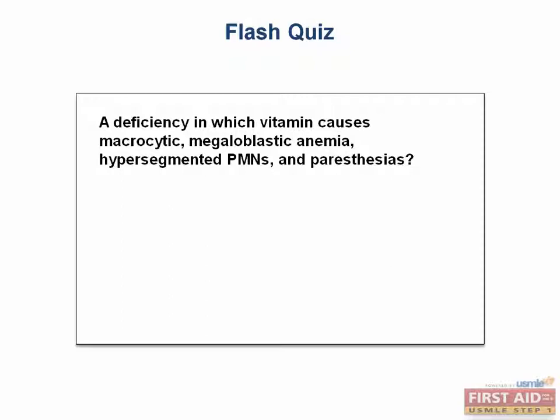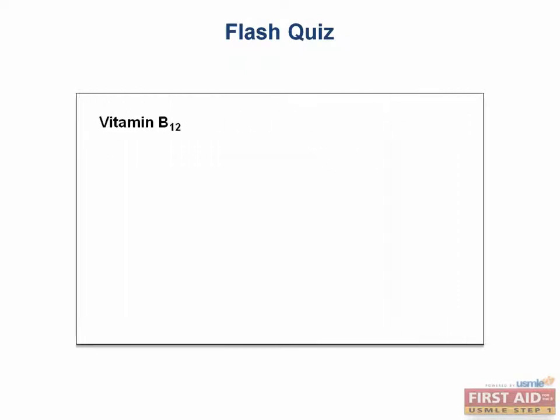Alright, flash quiz time. A deficiency in which vitamin causes macrocytic megaloblastic anemia, hypersegmented PMNs, and paresthesias? So this one would be vitamin B12. And for bonus points, if I didn't say paresthesias, what else could it be? That would be vitamin B9. So remember, deficiency of either B12 or B9 can give you macrocytic megaloblastic anemia and hypersegmented PMNs, but only B12 deficiency has neurological symptoms.